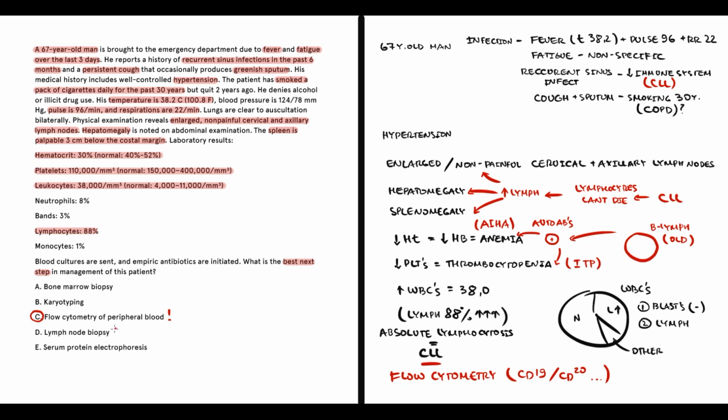Lymph node biopsy will be correct for lymphoma, but lymphoma does not cause an increase in white blood cell count unless leukemization of the lymphoma occurs. Serum protein electrophoresis is the right answer for multiple myeloma. Karyotyping can be used for chronic myeloid leukemia, and bone marrow biopsy is the method of choice for acute leukemia.